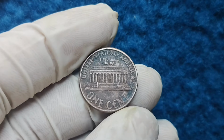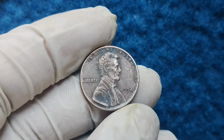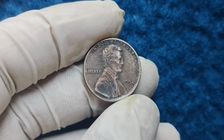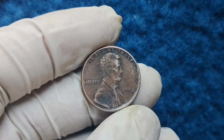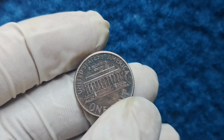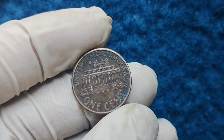That's right, a single 1994 no-mint mark Lincoln penny has been sold for an insane amount of money. And the craziest part? It could be sitting in your spare change right now. Today, we're diving deep into why this tiny copper coin is worth more than a brand new Lamborghini. We'll cover what makes it special, how to spot one, and most importantly, how you can turn an ordinary penny into life-changing cash. So stick around because you don't want to be the person who unknowingly spends a million-dollar penny on a pack of gum.